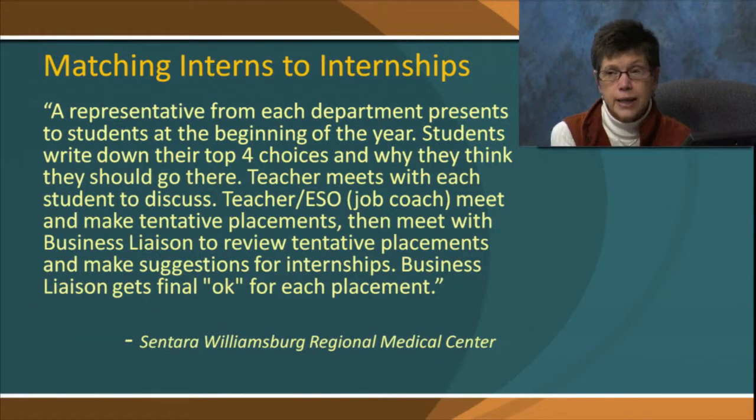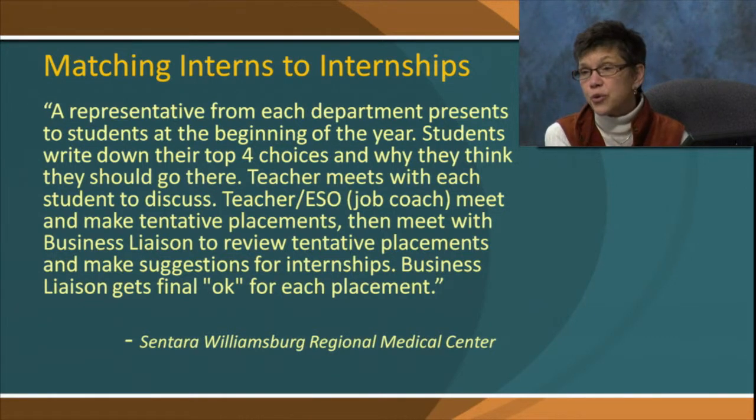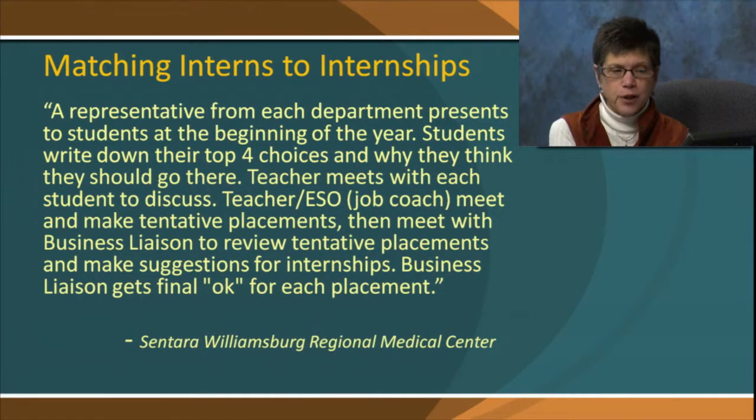You are guests at the host business. The host business often gets the final word on internships and other things that might happen at the host business. Everything needs to run through that host business liaison because, again, we're guests in their business.